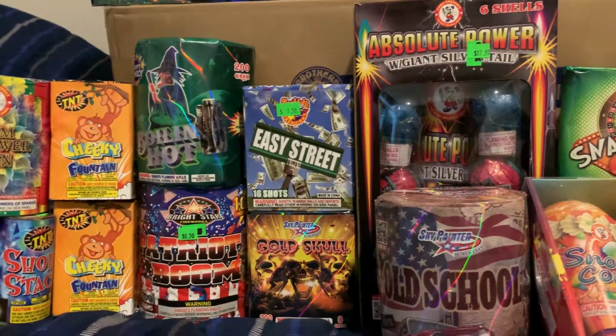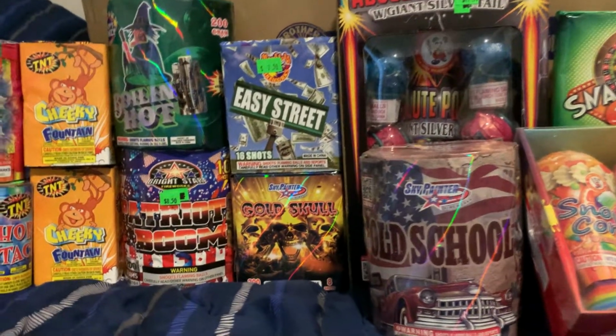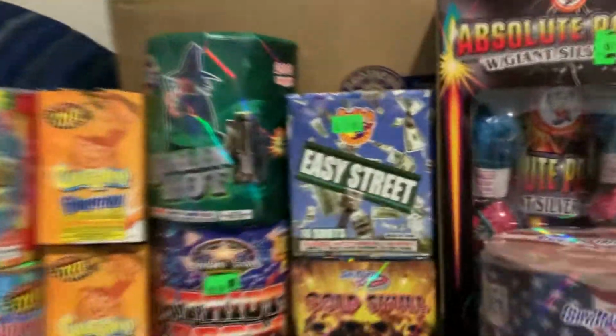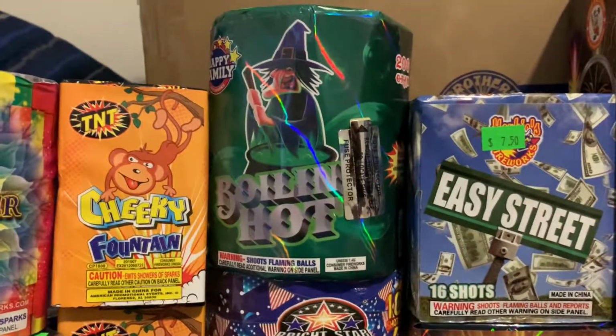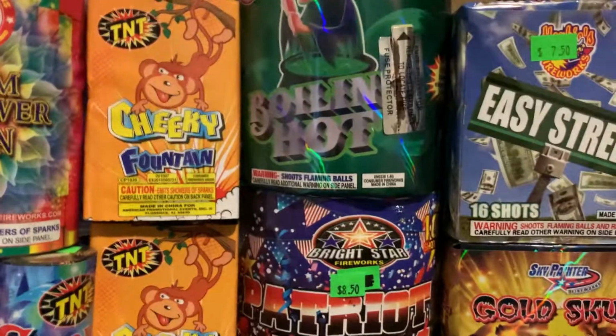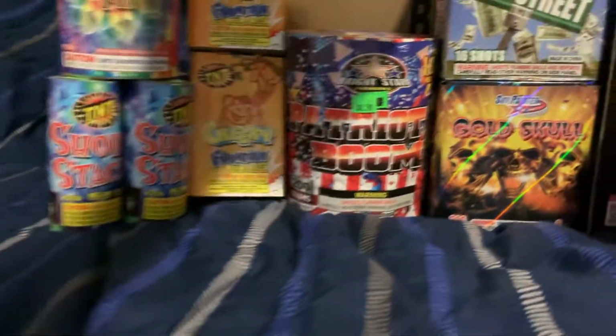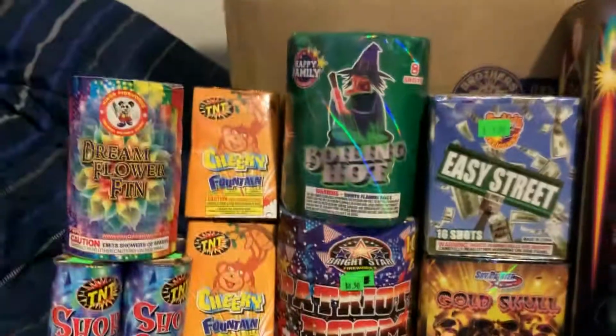Alright, as I said before, moving on to the cakes and shells that I wound up purchasing. First off, I wound up with a Boiling Hot 200-gram by Happy Family Fireworks. I think this is 8 shots. God, this is a heavy cake. Yes, 8 shots. 8-shot 200-gram cake by Happy Family called Boiling Hot.